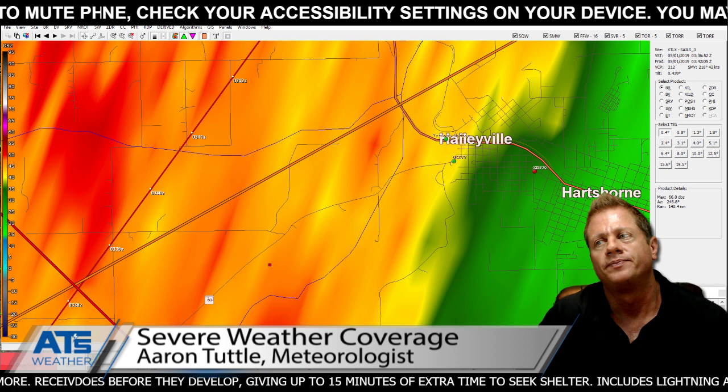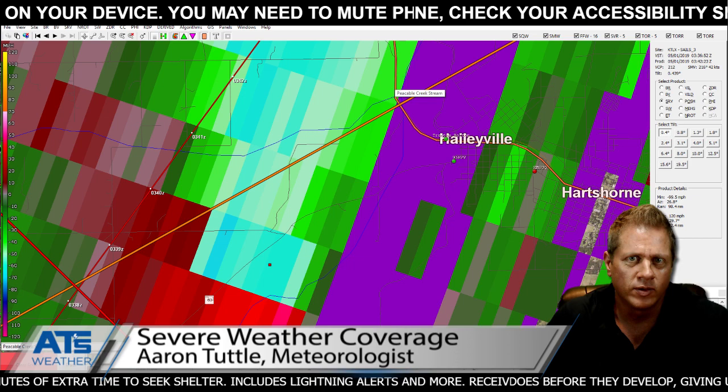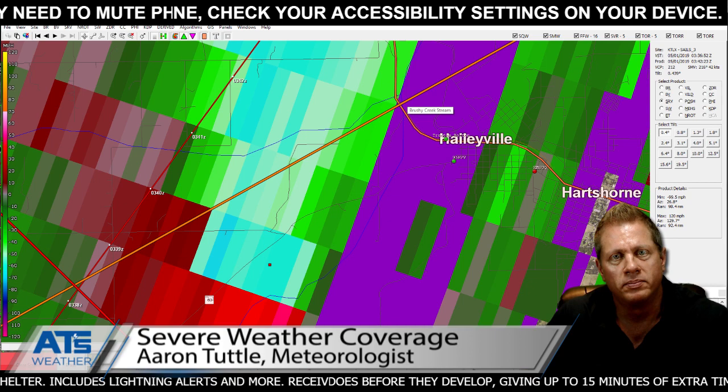So you guys go ahead and be in your shelters for this one. This is the potential tornadic signature coming in. It would cross over where you have, if you know where Peekable Creek Stream is, in 270 or Brushy Creek Stream. That's basically where it's going to cross over in the intersection.